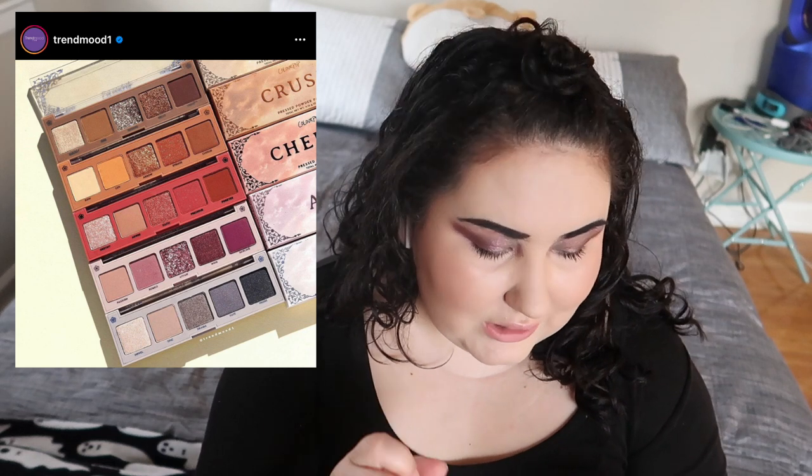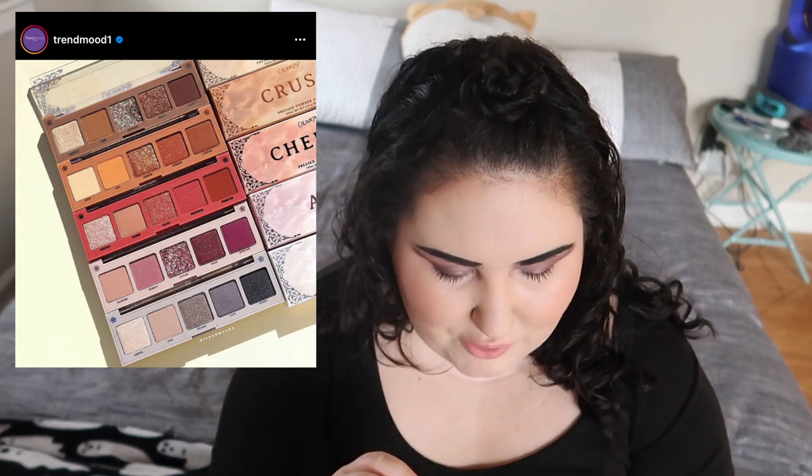Okay, so here it is. ColourPop is coming out with what looks like dupes for the mini Natasha Denona palettes. So they're called the Lovestruck 5-pan palettes and they're $10 each. Now, the only color story out of these that is really calling out to me is that bottom one, the Ballad, which is like the cool smoky toned one.